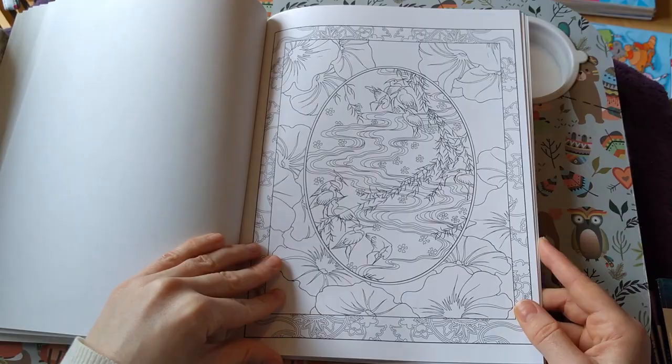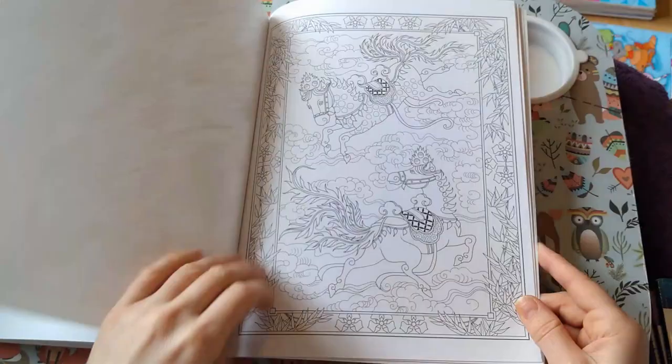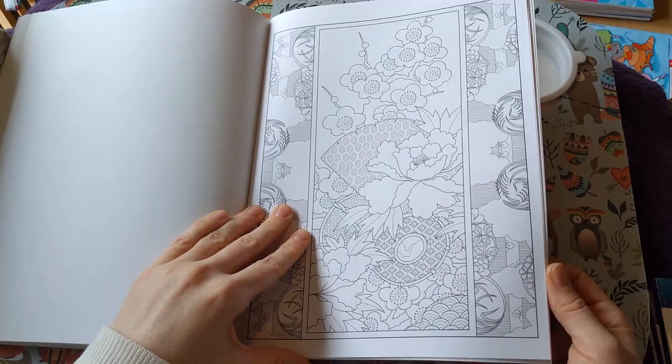When I look at this, I just feel that I don't know where to begin. Like, I don't know what colours to use and things like that. So I'm a little bit stuck. I have done this one though.